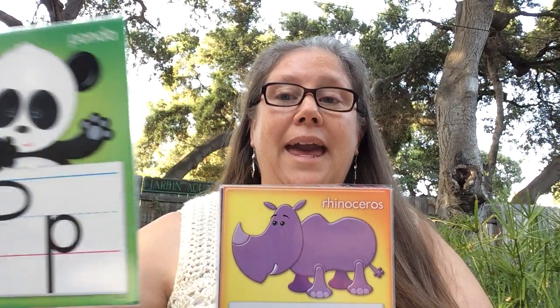Our next picture is of a panda. So say panda with me. Panda. Say it again and think and listen to yourself. Panda. What's the first sound that you say when you say the word panda? Pa, pa, panda.